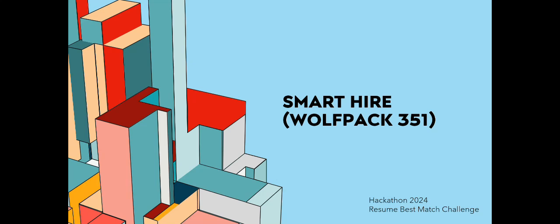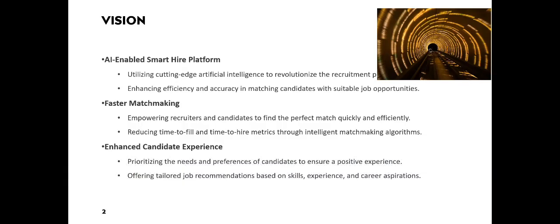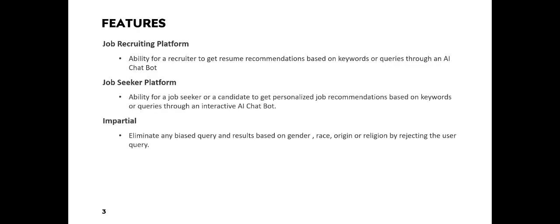Hello, we're going to present a solution to the resume best match challenge. Our vision: have an AI-enabled smart hire platform, a faster matchmaking, and an enhanced candidate experience. Features: a job recruiting platform, a job seeker platform, and a behavior that's impartial to gender, race, origin, or religion.